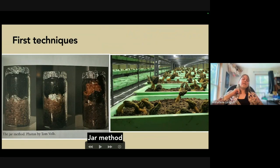So by figuring out this sclerotium, Tom Volk was able to cultivate morels, first in a rich substrate. He puts the mycelium in there. The mycelium eats the entire nutrient content of that. And then when it is done, it grows on the top portion of the jar in the nutrient poor environment. It makes its sclerotium, and then you can take that sclerotium, put it in these kind of buckets, and they water them and keep the conditions very specifically the right ones, and then you get morels.